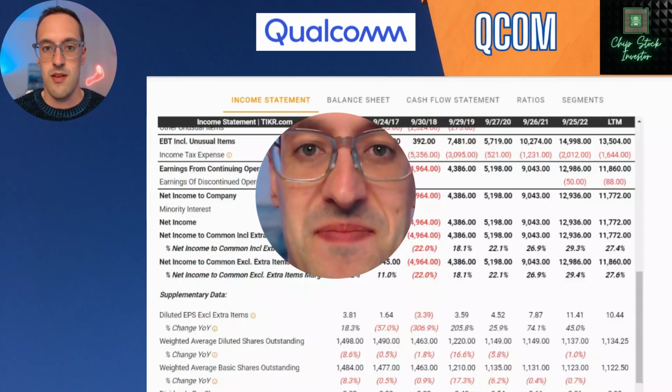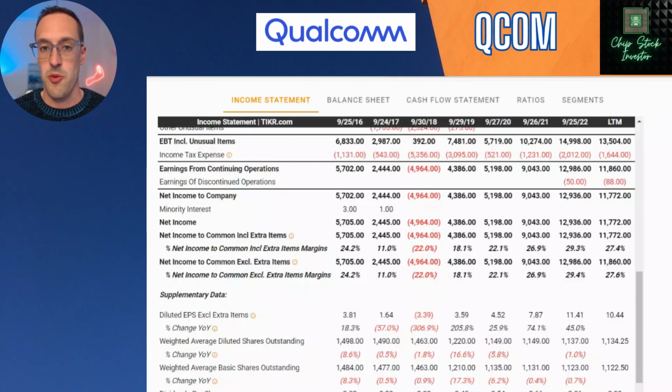Cool little factoid, but why does it matter? Well, I'm glad you asked that question. Let me show you some interesting little financial tidbits to go along with that little factoid about Qualcomm not being a fabless company. I've got my ticker terminal pulled up here.